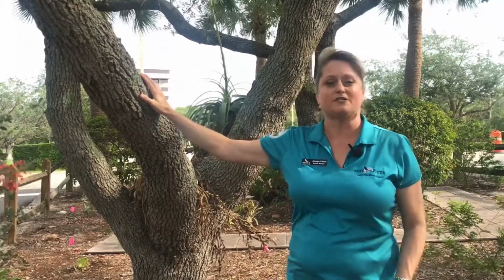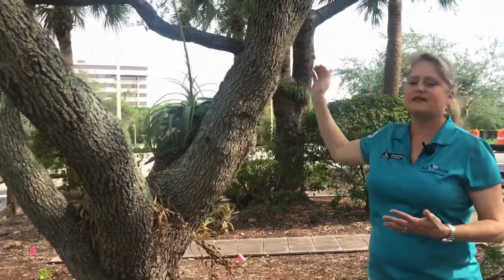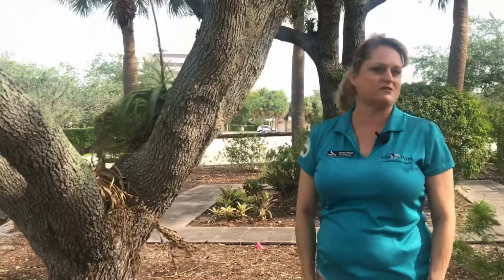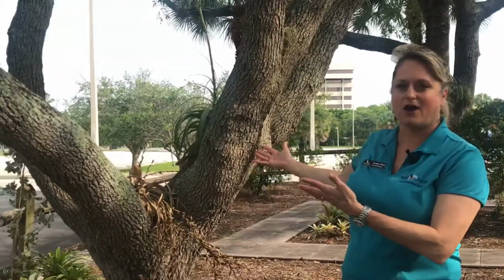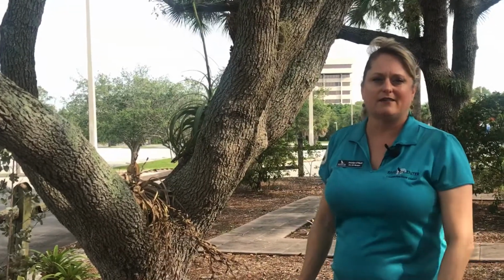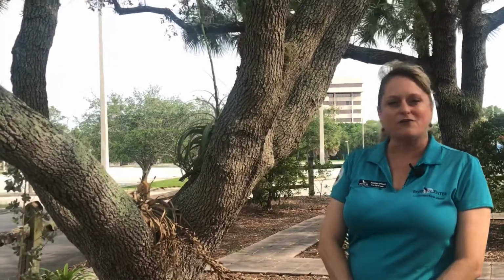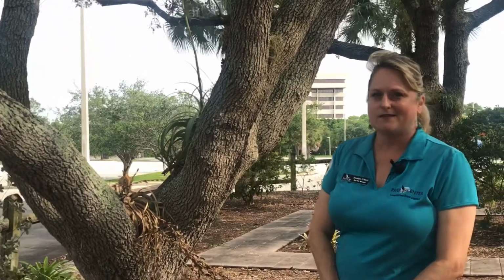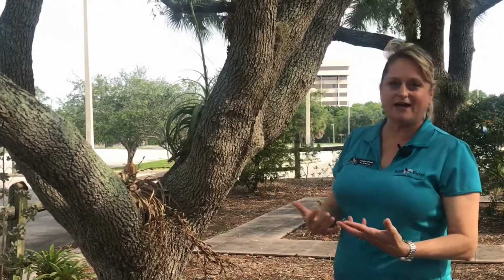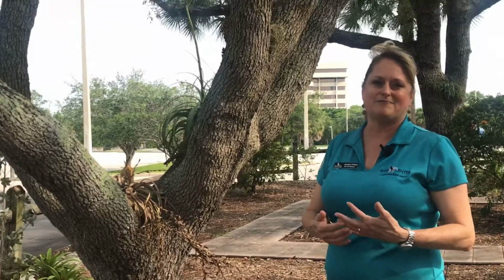Well, they're called air plants because they do actually get their nutrients from the air. A lot of people are concerned sometimes when they see them growing in the trees that they might actually be harming the trees, but that's not true. It's a symbiotic relationship. They are getting protection from the tree, and they're just hanging out there, not hurting the tree at all, and they get all of their nutrients from the air. So we have a couple of different kinds of Tillandsia here in the garden, and we're going to talk about each one. Let's get started.